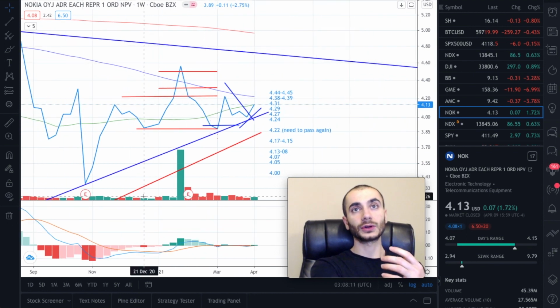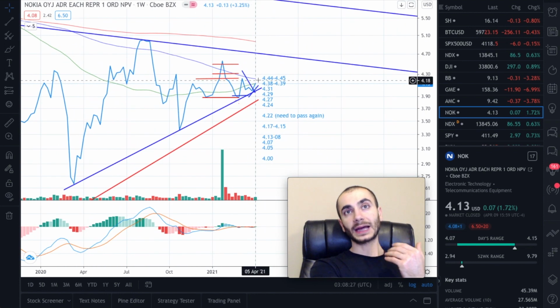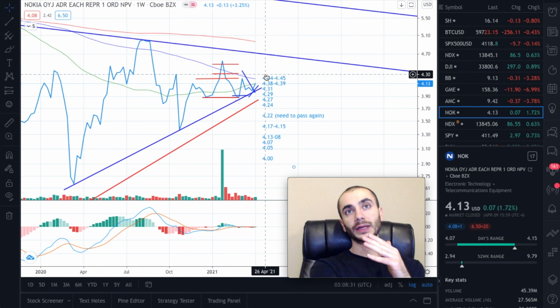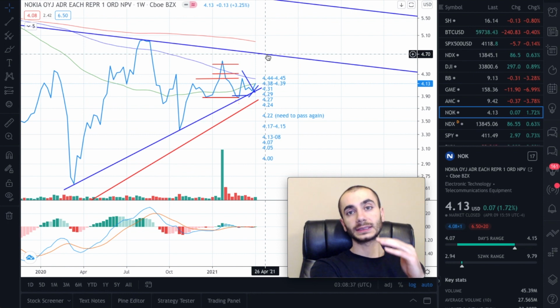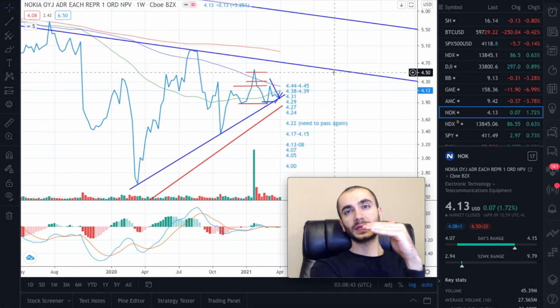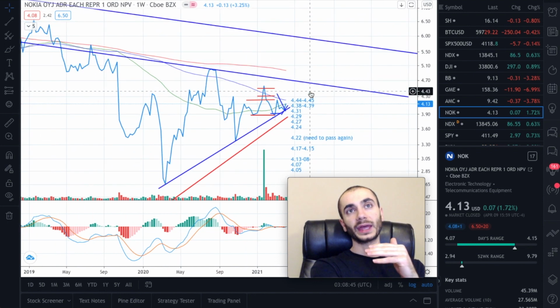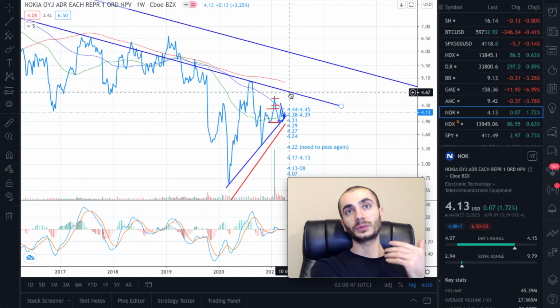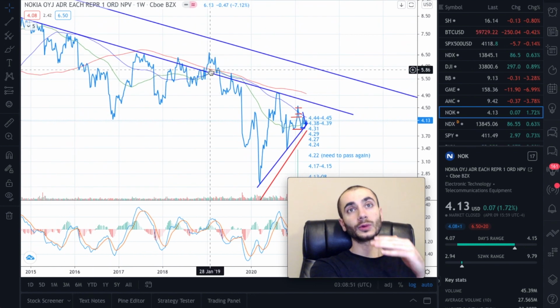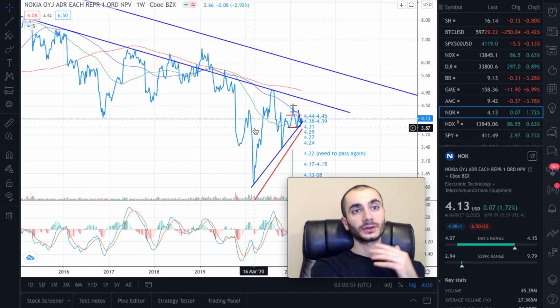Before I show that, in my opinion, what's probably going to happen is that at one point we're just going to continue on this upward trend trajectory and head up to $4.70, $4.60, somewhere around that ballpark. It depends on when we meet it, because the longer we take, the lower the high will be. Hopefully there's a chance you could pass it, and hopefully it's not a false breakout like in the past. So that's what I'm expecting.